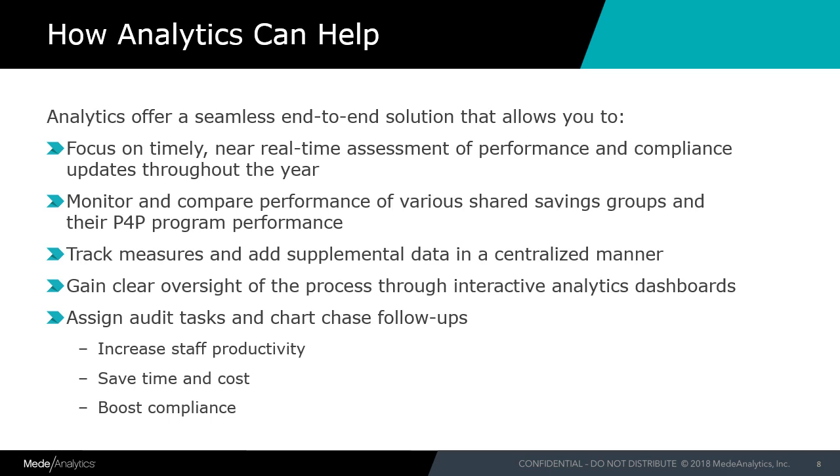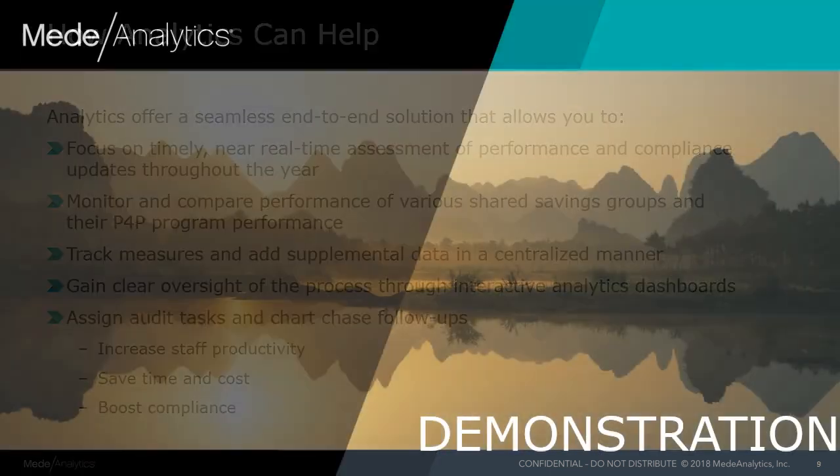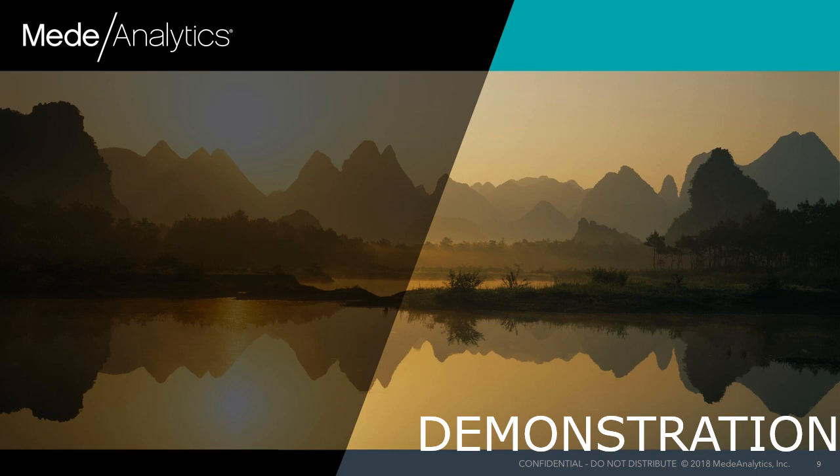And all in all, the goal is to boost compliance, leveraging the data that is gathered from chart chase abstraction and loading it into the system overnight so that your quality measures increase based on that information gathered. So enough about the background. Let's jump into how Mede Analytics can assist you with your chart chase process and your quality measures update.